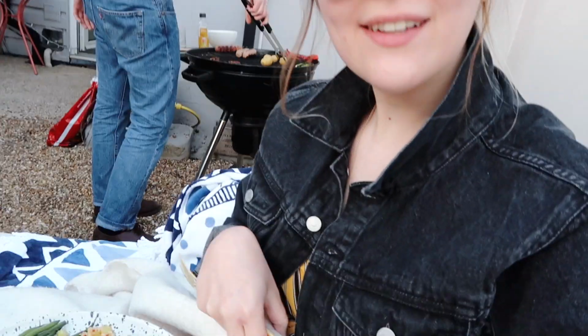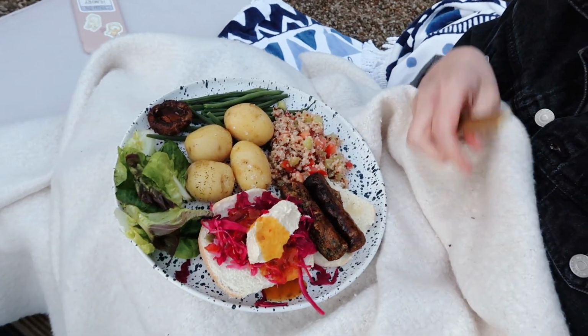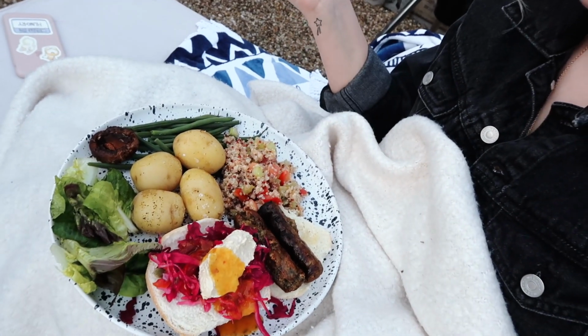It's so late and the sun's gone down now, but it's okay because I went and got a blanket, so I'm kind of just sitting here, tucked up, very cozy. Got my enormous plate of food, which looks amazing. Typical British people. The second the sun came out, barbecue, no matter how freezing it is. Thank you very much for cooking my sausages though. They look good.